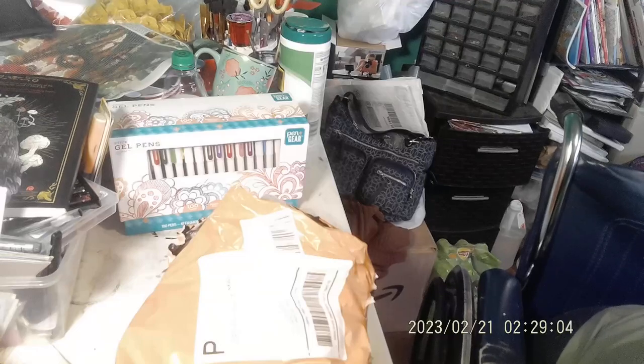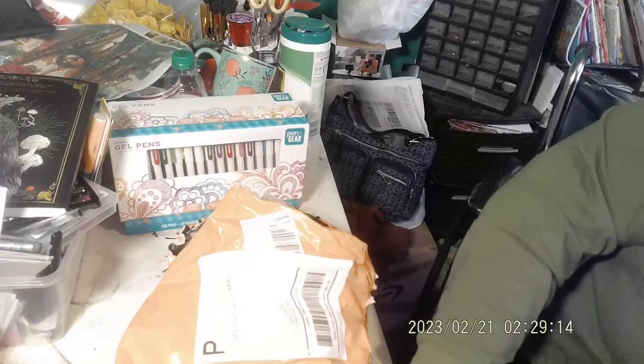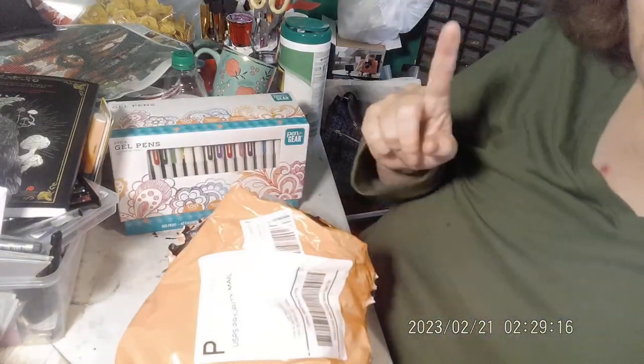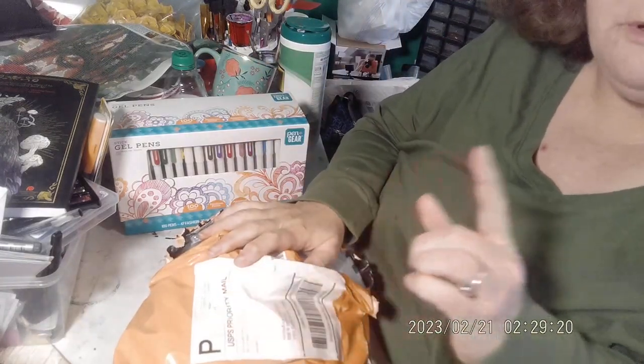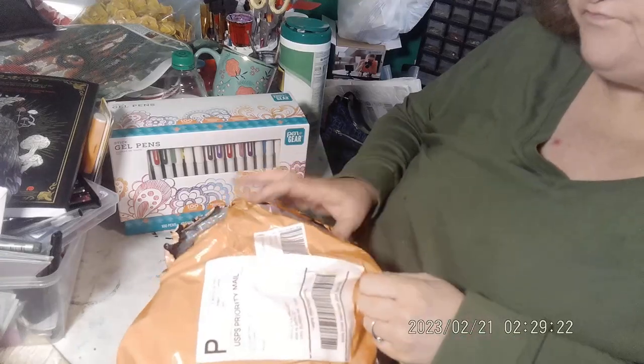So there's 1, 2, 3, 4, 5, 6, 7, 8, 9, 10, 11, 12, 13, 14. There's 15 in this one, and the other one hasn't come in yet. So this is package number two. There's one order, and they split it in half. This package has 15 items in it, and the one that hasn't got here yet has three in it. So here we go.